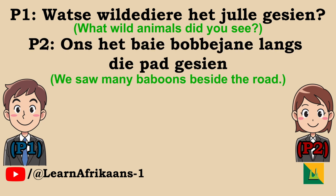Ons het baie bobbejane langs die pad gesien. We saw many baboons beside the road.